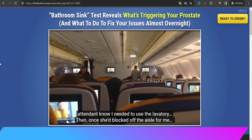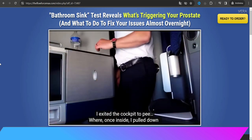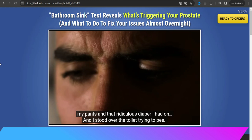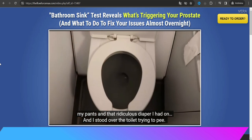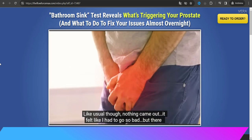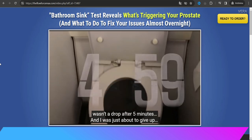Then, once she'd blocked off the aisle for me, I exited the cockpit to pee, where, once inside, I pulled down my pants and that ridiculous diaper I had on, and I stood over the toilet trying to pee. Like usual though, nothing came out. It felt like I had to go so bad, but there wasn't a drop after 5 minutes.